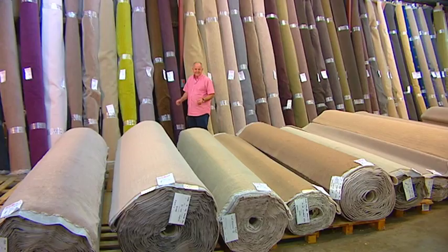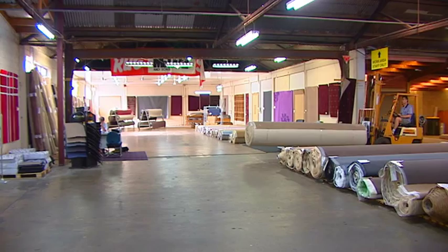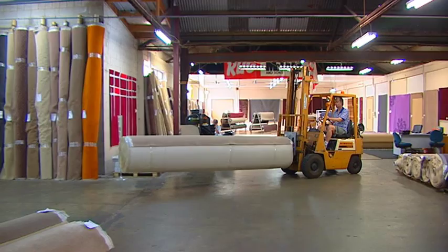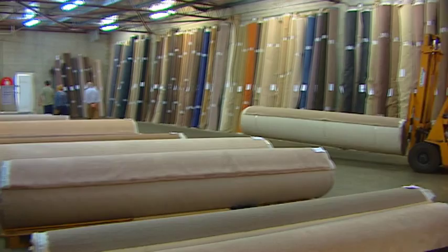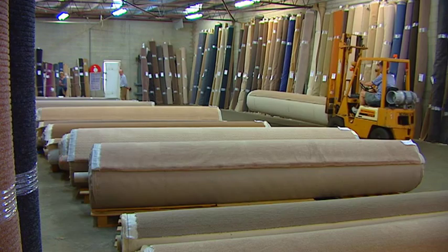Now, a couple of years ago, we were in the market for a carpet, so we got in the car and came down here to Mcleay's Bulk Store. Well, I couldn't believe it. There were hundreds of rolls of carpet in all shapes, sizes and colours, and the choice is unlimited. The service, well, superb. You can see what you want. You can pick out a colour, pick out a style. Mcleay's Bulk Store is a must if you're in the carpet market.